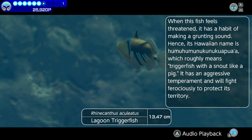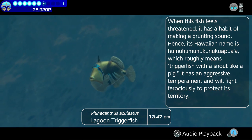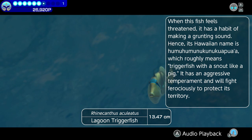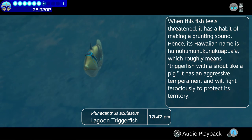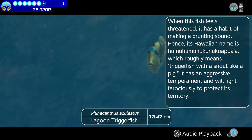Lagoon triggerfish. When this fish feels threatened, it has a habit of making a grunting sound. Hence, its Hawaiian name is Humuhumunukunukuapua, which roughly means triggerfish with a snout like a pig. It has an aggressive temperament and will fight ferociously to protect its territory.